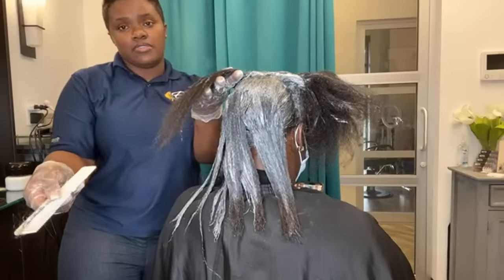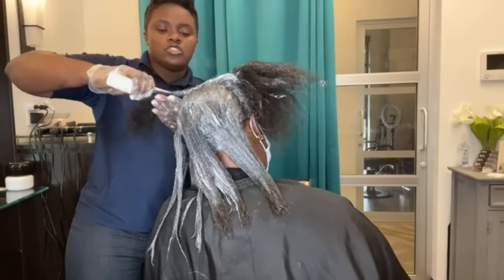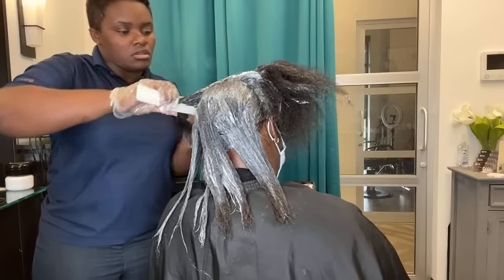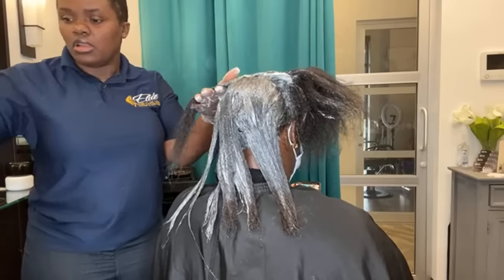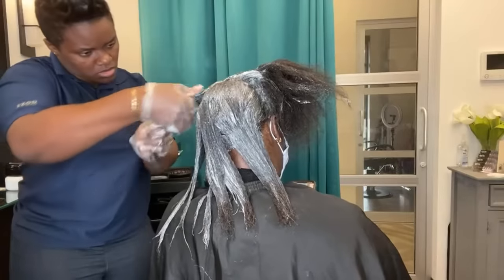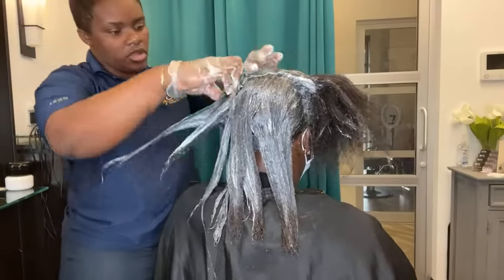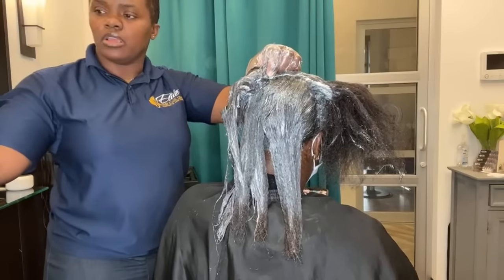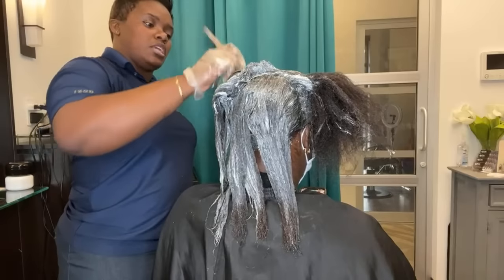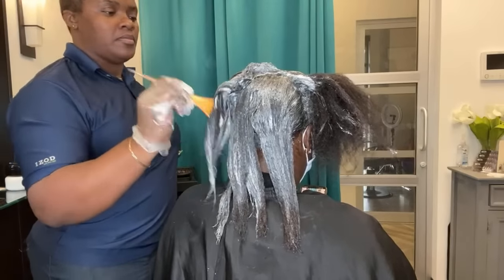So this area definitely is under processed, so we're going to be sure to distribute the relaxer really well. I'll probably add some more here. All right, so I'm going to go ahead and put some relaxer on her hairline here. Like I said, I always save the hairline for last. It doesn't take long to straighten out a hairline, and that is the weakest part of the head.